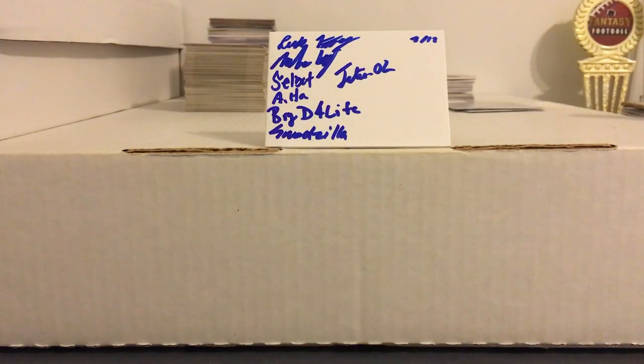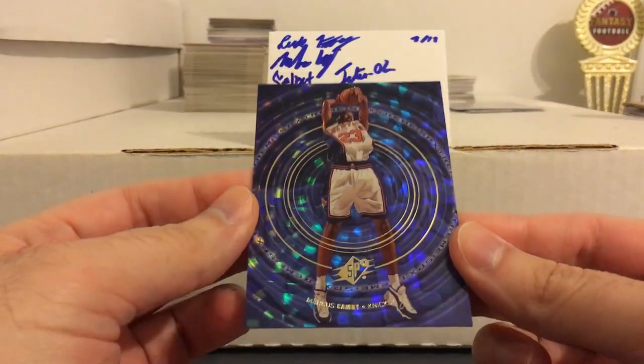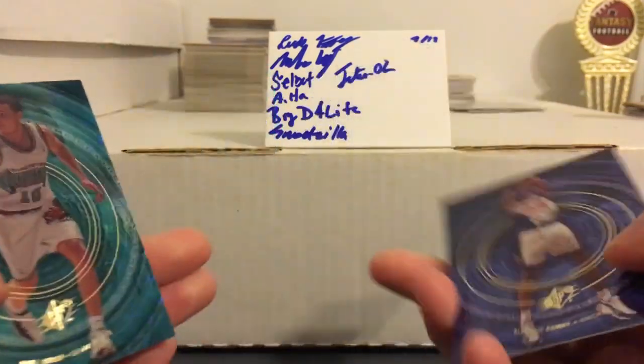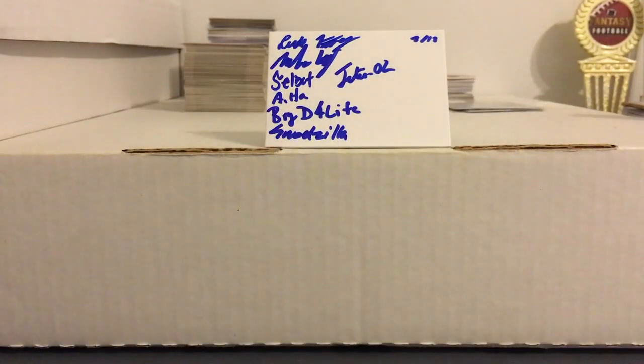Here we have another one from that set. This one for the Knicks, Marcus Camby. I think it's kind of cool how they used the team colors in the design there on the front and the back. So really cool stuff.